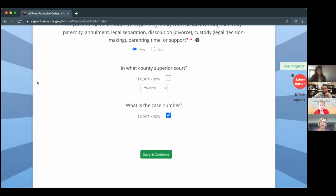It doesn't mean you won't get one, but the rules provide that you have to transfer that to where the domestic case is, which a lot of people don't like. And I can understand that they don't like it, but we also have family law rules that we have to follow regarding venue.